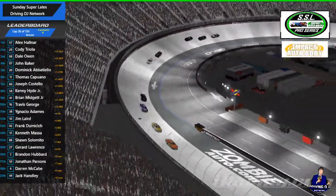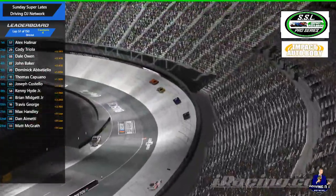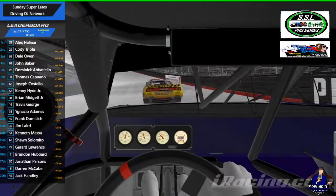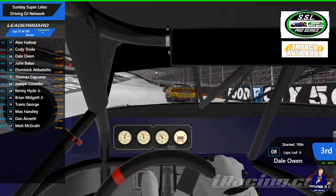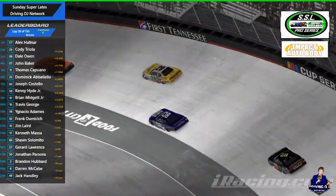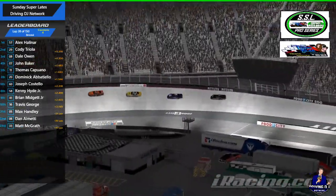Owen not letting these guys get away. He's going to try to work his way up. Follow that 29 car, see if he can keep that thing glued to the track a little bit better. Maybe run down the 29. Go on board with Owen and see what he's thinking as he comes down out of turn 4. Nice and smooth against the wall. He's going to choose the bottom line here. Digging right now. We'll see if we got any action farther on back.